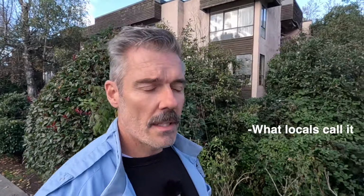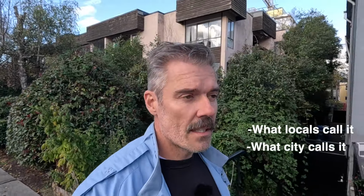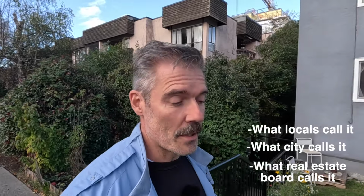Now, before I keep going, I want to point out that there are some differences in neighborhoods around Vancouver and how we name them. There is what the locals will call a neighborhood, there is what the city calls it, and then there's also what the real estate board calls it. And so the area I am in right now is actually on the western side of Hastings Sunrise, but it is, according to the real estate board, a separate neighborhood. But it's not what most of us would consider a separate neighborhood.